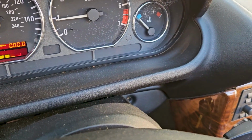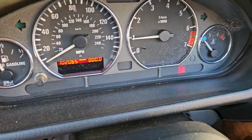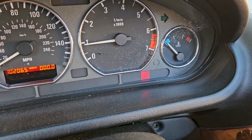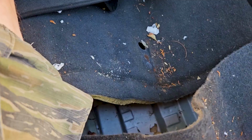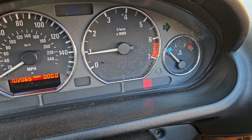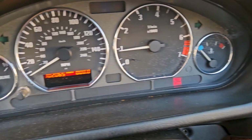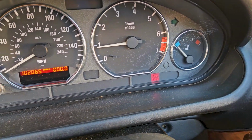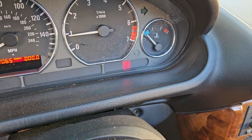We are good. Parking brake light goes off when I put the e-brake down. And success, no more airbag lights. So just like I said, this was easy, right? $30 part, $25 scan tool, and we have successfully cleared the airbag light. So let's pat ourselves on the back and let's get this car back together.